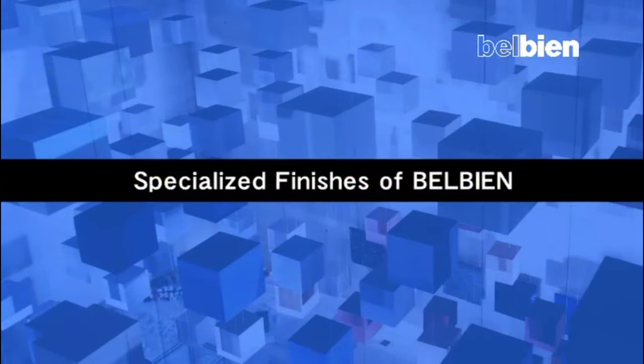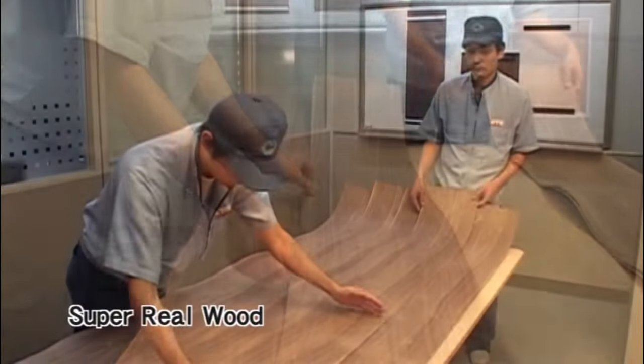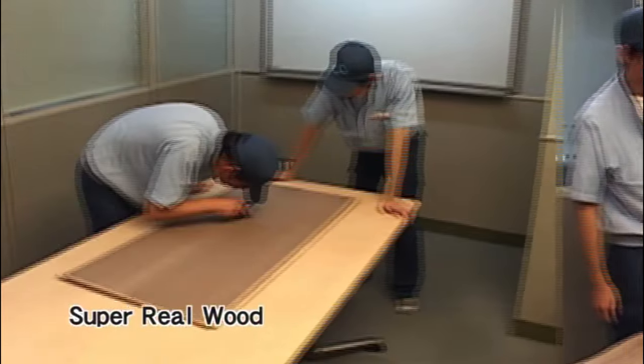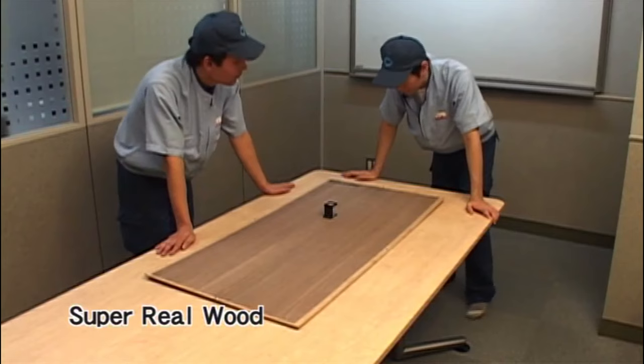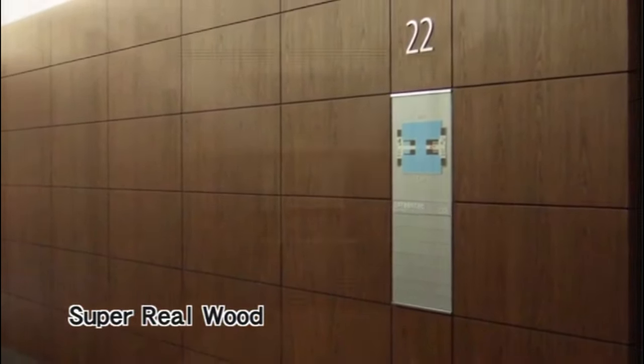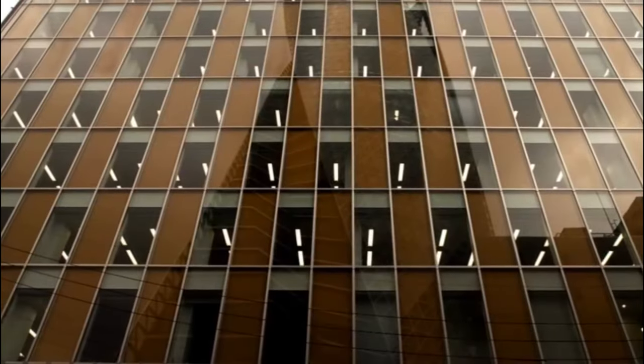Let's see some specialized finishes of Belbien that cater to specific design and function requirements. The superior look of the Belbien Super Real Wood series is achieved through careful selection of only those materials that are the most realistic when reproduced in film. The natural beauty obtained through use of C.I. Casse's unique technology creates a depth and warmth resembling professionally finished wood veneers.